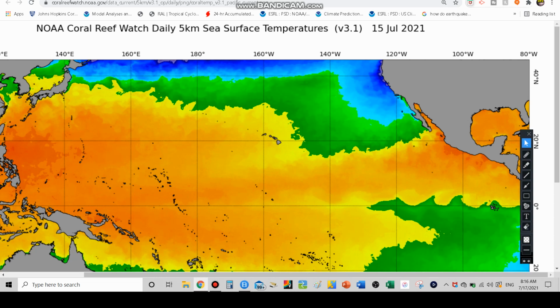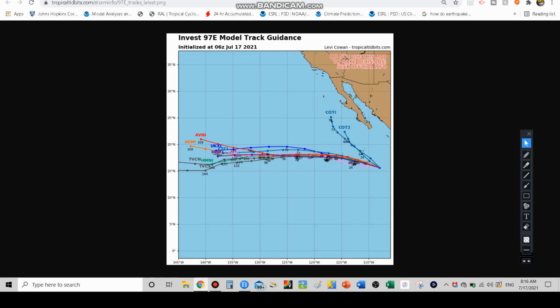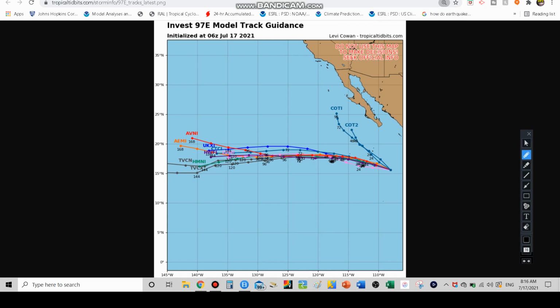97E, I'd say, is probably a bigger threat in terms of potential than Felicia is right now. So we're going to be looking at a lot of tracking guidance, starting with this one to see where the storms bring it. Now, COTI and the COT1 and COT2 bring it north, although I would say these models are probably the ones that are correct here. So if you were to draw a cone, it would probably go somewhat like this, is at least what the models are saying right now.